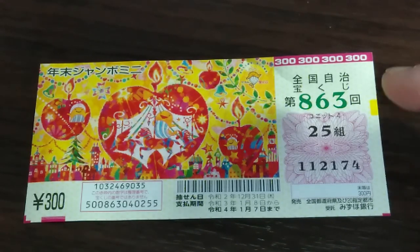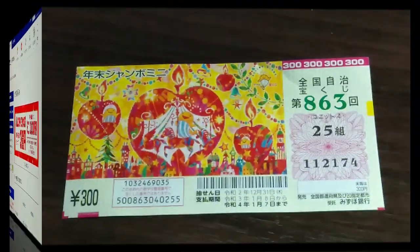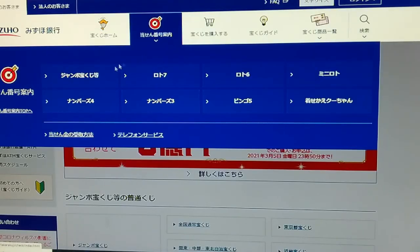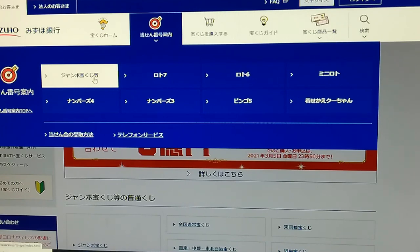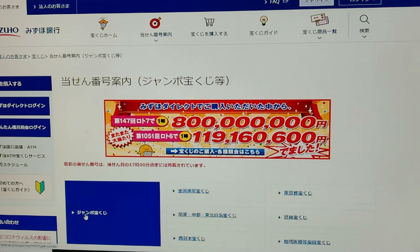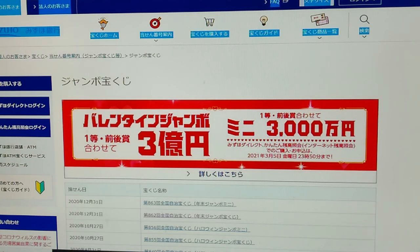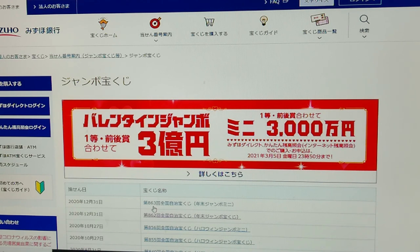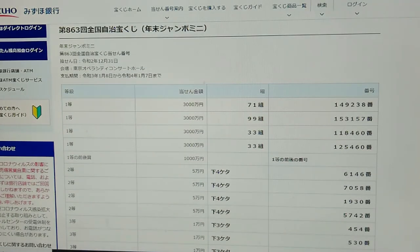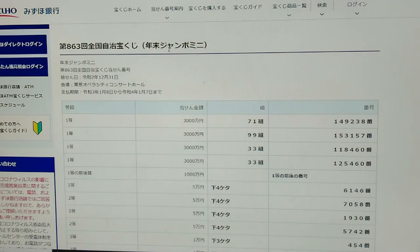Let's head over to Mizuho Bank's Takarakuji website. You're looking at Mizuho Bank's Takarakuji website. You need to go to this target, then select Jumbo Takarakuji, then select this Jumbo Takarakuji, and there it is. Drawing 863 Nenmatsu Jumbo Mini. Click this. Okay, these are the winning numbers. Nenmatsu Jumbo Mini.